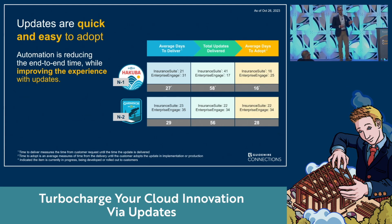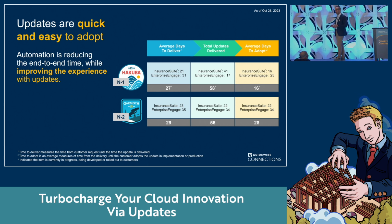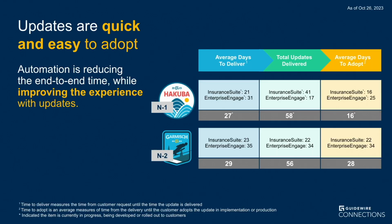And looking at the past few releases, we have made significant improvements in automation to reduce the end-to-end timelines to help customers adopt the update. This data represents averages from both InsuranceSuite as well as Enterprise Engage, whether it's an implementation update or a production update. And again, the asterisk on the Hakuba data indicates that we are still delivering Hakuba, and therefore that data is constantly changing for the better.